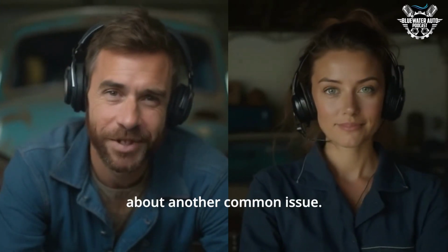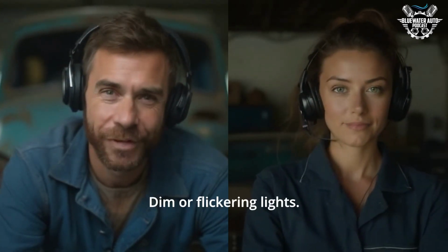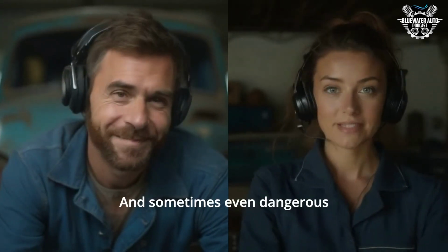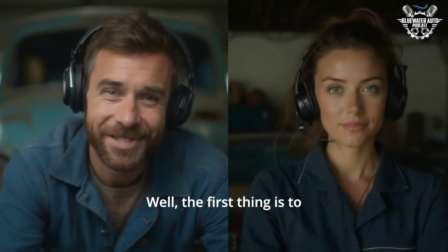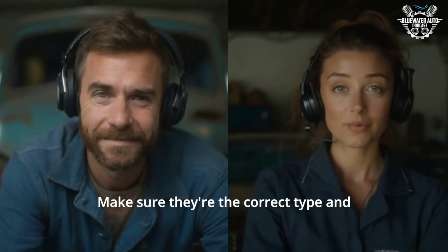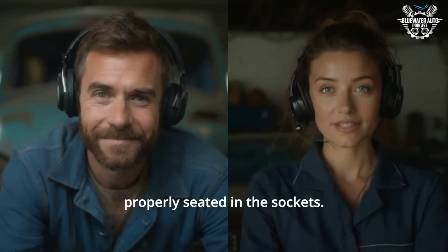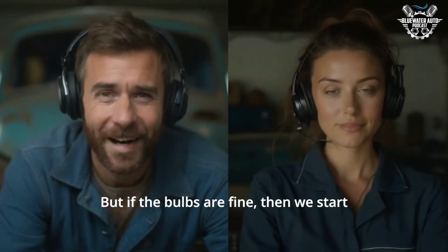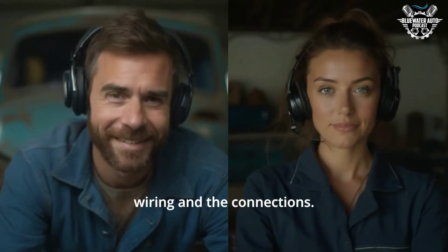I love it. Okay, let's shift gears now and talk about another common issue. Dim or flickering lights. Oh yeah, dim lights can be frustrating, and sometimes even dangerous if you're driving at night. So where do we start with this one? Well, the first thing is to check the bulbs themselves. Of course. Right, make sure they're the correct type and wattage and that they're properly seated in the sockets. Simple, but often overlooked. But if the bulbs are fine, then we start thinking about the wiring and the connections.